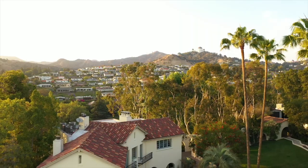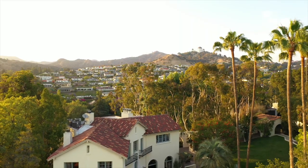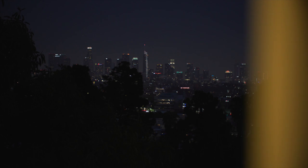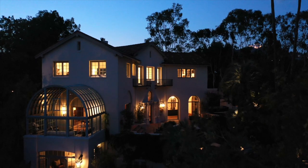The views from this home are so beautiful, especially at night from the solarium. You can see downtown and the whole city just sparkles. It really feels like you're in this cloud above the city.